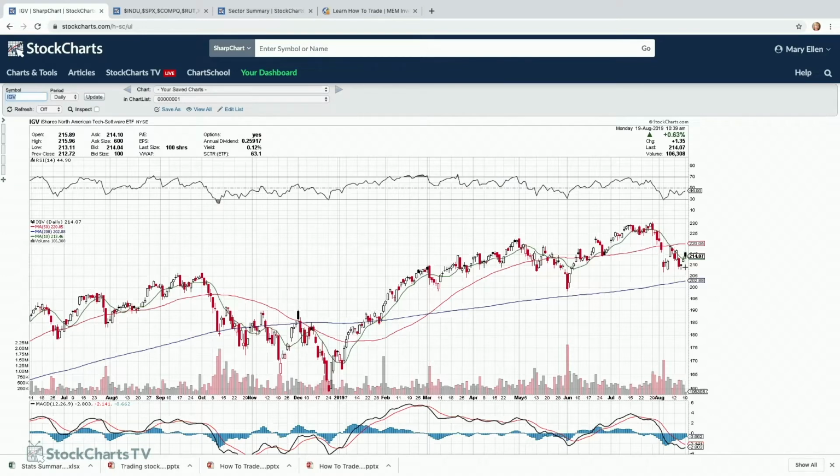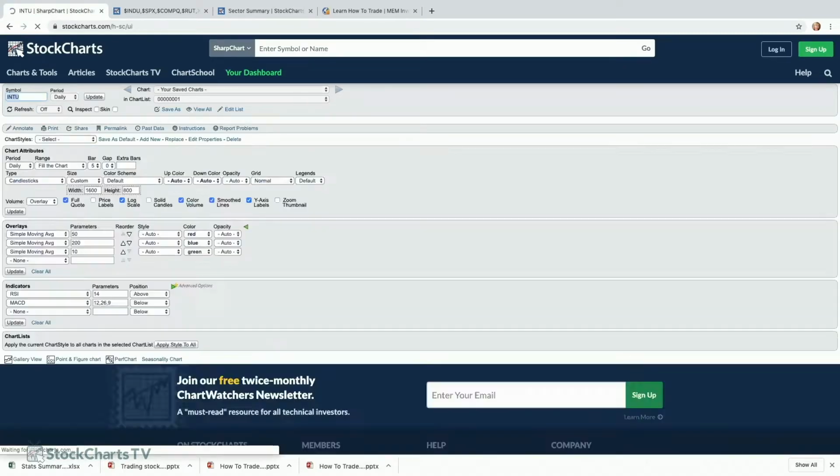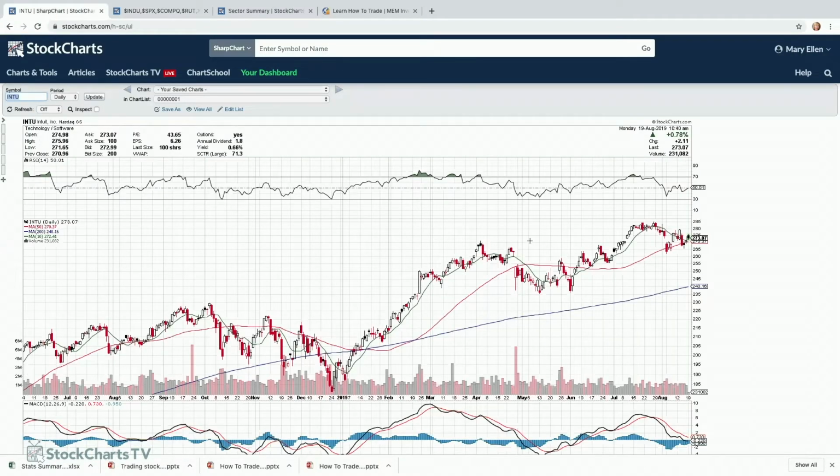So we did see that. Let's take a look today. The IGV is up just a little, certainly not a lot compared to the rest of the markets. So we are still in a process of potentially reversing this downtrend, and we would want to see that. That would be a signal that the former leadership was back. When those leadership groups do come back into favor, that is very constructive for a continued rally.